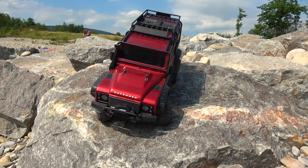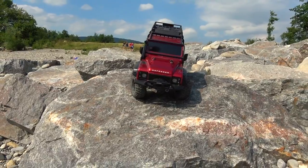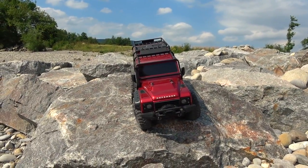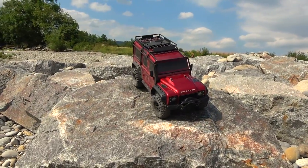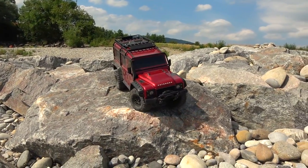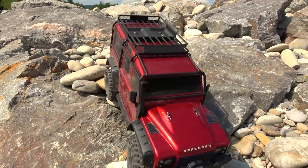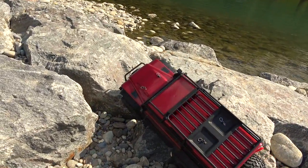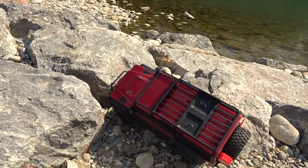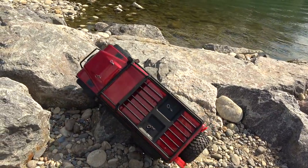The steering servo is sometimes at its limit. In some cases, if the steering needs a lot of torque, it feels like the servo does not have enough power. But it's not a big handicap. It is possible to master all these rocks without problems. Maybe this is the result of only 1 ampere back on the ESC. It means the servo gets not enough power from the ESC to turn.